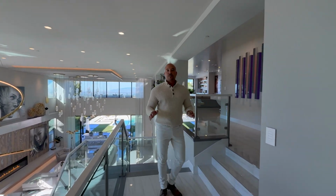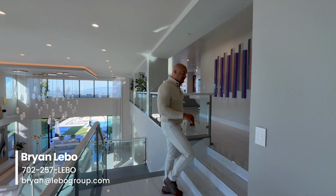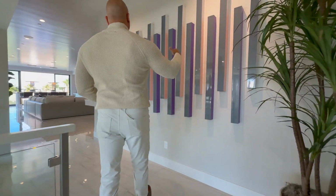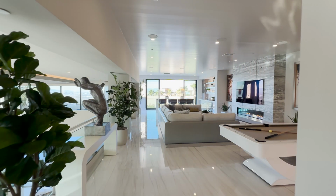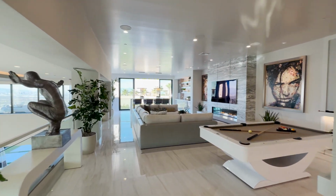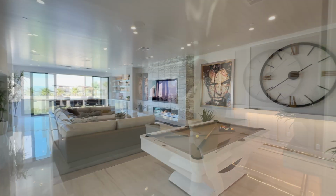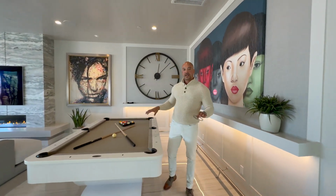Okay, so back to where we started, but now we're gonna jump up 3 stairs and check out this loft area because this is incredibly tasteful. Beautiful wall art over here. And look at this. This is such an elegant loft, it's incredible. Even the ceilings, once again, are made out of shiplap. We have surround sound everywhere. And even this billiard area is incredible.